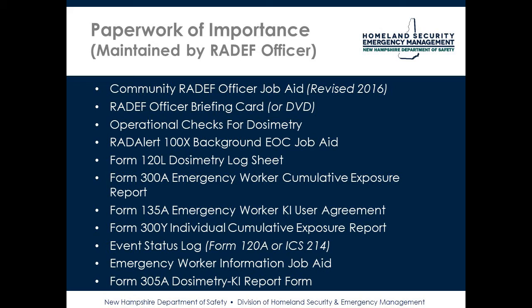Next is the emergency worker information job aid. This job aid outlines everything that an emergency worker needs to know in order to conduct their shift. Highlights include how to wear the self-reading dosimetry and thermoluminescent dosimeters, how to read their self-reading dosimeter, how to record their self-reading dosimeter readings, when to notify their supervisor or point of contact when they've reached certain interval levels, all information regarding ingestion of potassium iodide, and what they will do at the end of their shift. The final form is the 305A, the dosimetry KI report form.